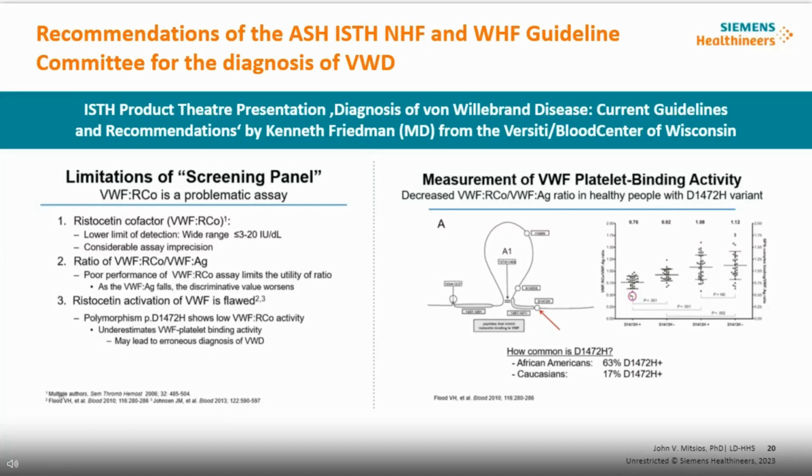That's number one. Two, when we're using the Ristocetin cofactor activity to antigen ratio, which a lot of our guidelines base on that ratio, if, for example, we had a sample with a Ristocetin cofactor activity of less than 20%, now you're unable to accurately assess the patient's ratio, making it challenging to differentiate the different types of von Willebrand disease. Third, it was flawed because of a specific polymorphism that was found.